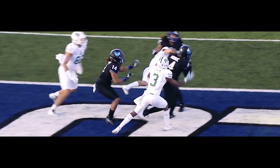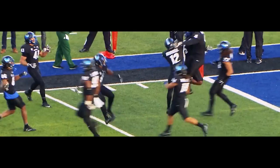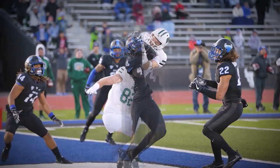A lot of guys might have filled him, grabbed it, and kind of let go a little bit, and then it would have been a touchdown, but Khalil yanked it from him and sealed the game for us.